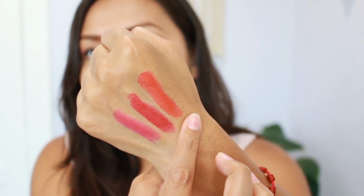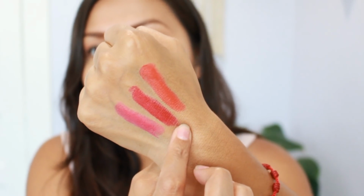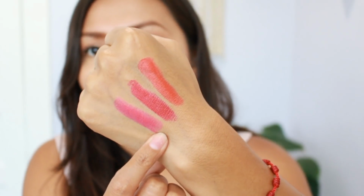Okay, so this orange one is called Orange Fizz. This one is Sangria Slush, and this one is Strawberry Froze.